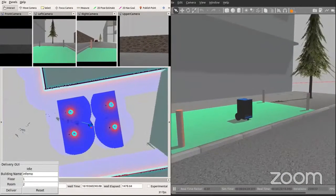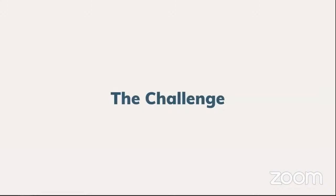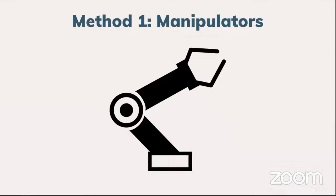So whenever people see this project, the one thing that comes up is, okay, Ammaar, this sounds good, but how can we implement this in real life? How will the robot interact with the elevator? Well, let's consider two extreme ways we can do this. The first one would be to attach a manipulator or a robotic arm which is capable of pushing the buttons. But if the robot is to move around humans in cramped spaces like elevators, I personally don't like this method.